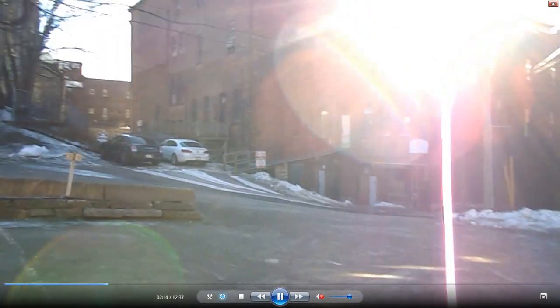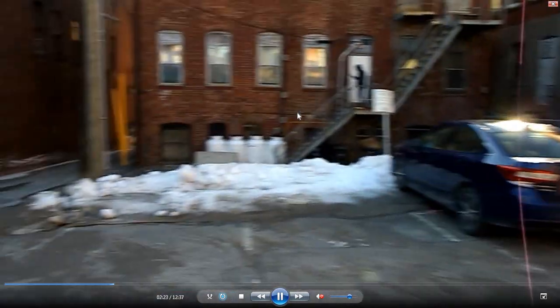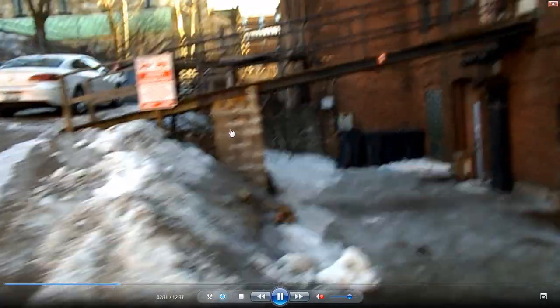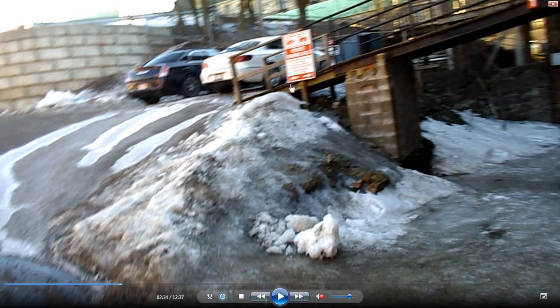Yeah, so more retaining walls. This is the old Freemason Temple, whatever, Masonic Temple. And all of this has just been dug out now. All this stuff here has been dug out, so they can get in here.